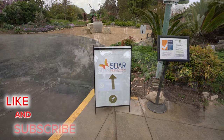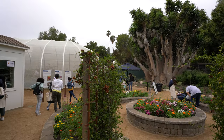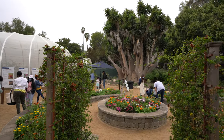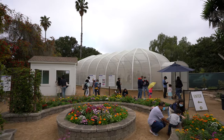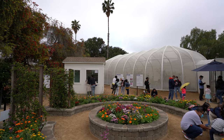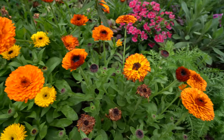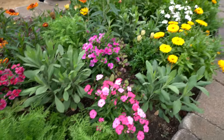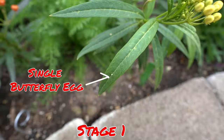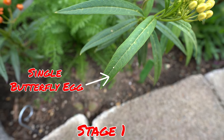Tickets for Soar are $5 for members and up to $22 for non-members, including the price of admission to the garden. Right outside the butterfly exhibit is a nectar garden which was planted just for this exhibit to attract butterflies in the wild. You'll find some of the butterflies' favorite types of plants to eat and also plants where they can lay their eggs. Here is a single butterfly egg that was laid on a leaf of a flowering plant.